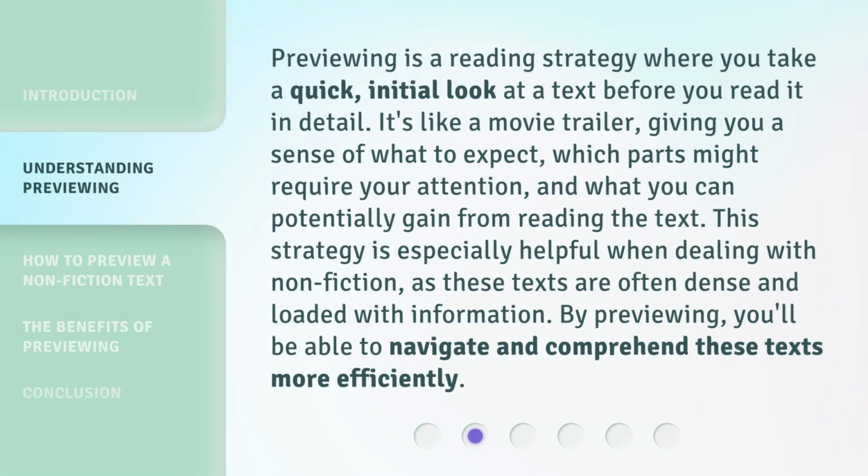Previewing is a reading strategy where you take a quick, initial look at a text before you read it in detail. It's like a movie trailer, giving you a sense of what to expect, which parts might require your attention, and what you can potentially gain from reading the text. This strategy is especially helpful when dealing with nonfiction, as these texts are often dense and loaded with information. By previewing, you'll be able to navigate and comprehend these texts more efficiently.